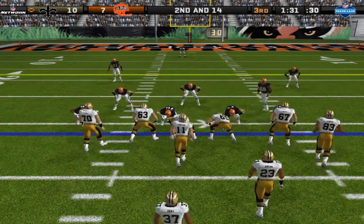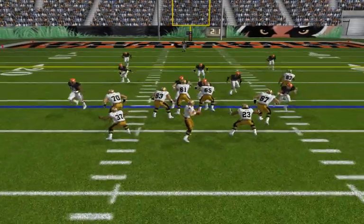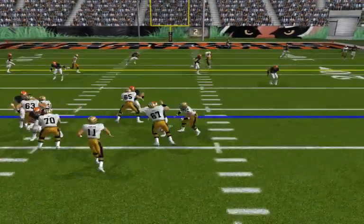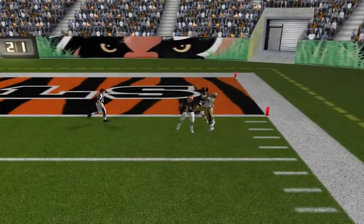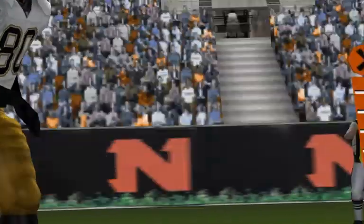Ball on the 31-yard line. The Bengals with a four-man front. Watch the screens. Watch the snap down. Dropping back. Looking for the long completion. And he can't find a way to keep possession. He put the ball exactly where you want to put it.